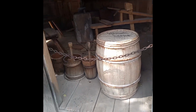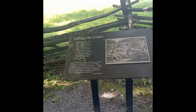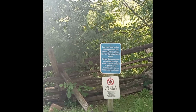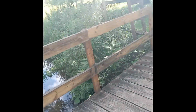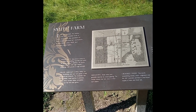Joseph Smith Sr. was a cooper, or in other words, he made barrels, and he trained Hyrum to do the same. Joseph Smith climbing the fence the day after Moroni visited him 3 times during the night. Only stay on established paths and get out of the grove if there's a thunderstorm, and don't bring your pets. A map of the Smith farm, the 100 acres of forest that they bought and that they then turned into their farm.